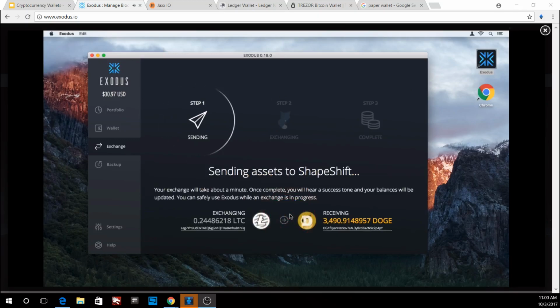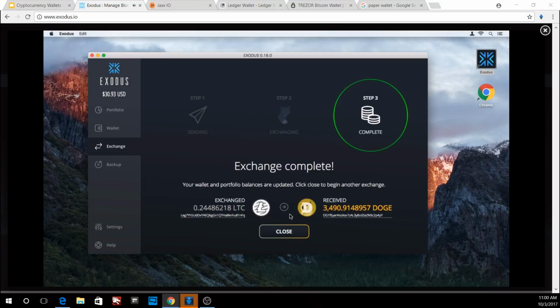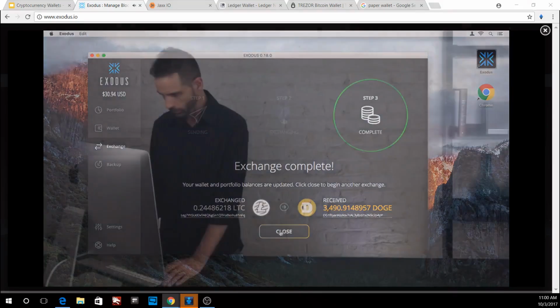All the technical details of the exchange, including address management, is built into Exodus. This makes exchanges quick and easy for new users just getting into blockchain assets for the first time.